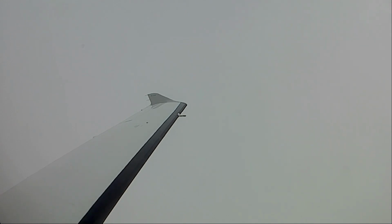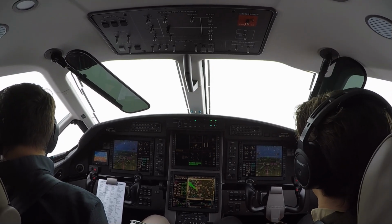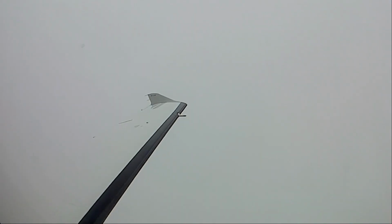Temperature here is negative 8, and it looks like we're getting just really light ice out there, nothing too much. We'll monitor it throughout the descent and see what it does. Starts picking up a little more, we'll turn the boots on. And actually, as I say that, it's starting to pick up a little bit, so we'll go ahead and turn the boots on. Help to keep that off the wings.